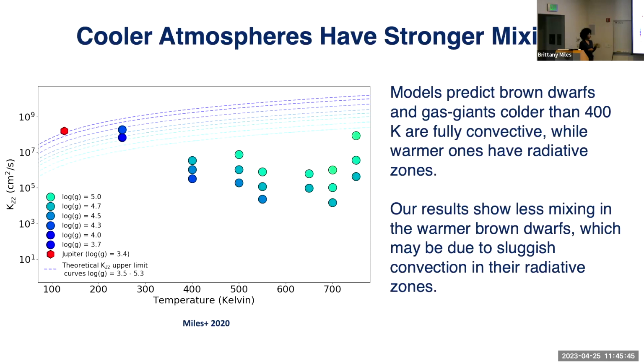And so I actually put in a JWST cycle 2 proposal to not just say, is there one KZZ value for the entire object? What does that mixing profile look like? And understanding this is not just important for abundances. It tells you what kind of clouds can settle out in the atmosphere. It also has implications for the other apparent chemistry of the object. So this is just the start of what JWST can answer in the future with high fidelity data.